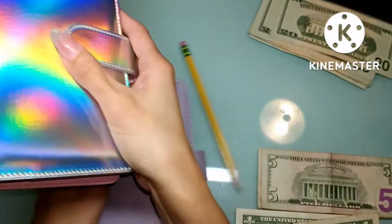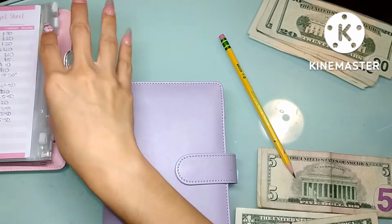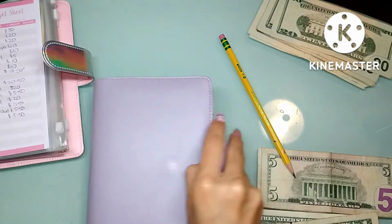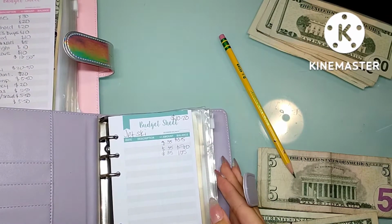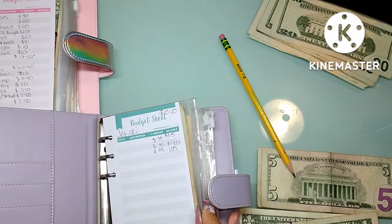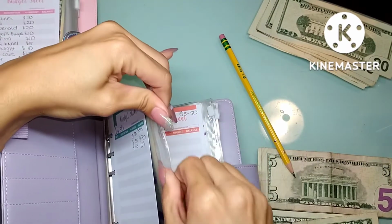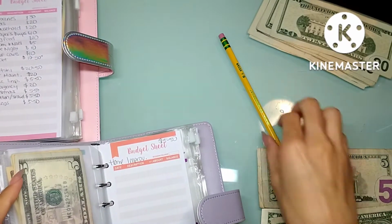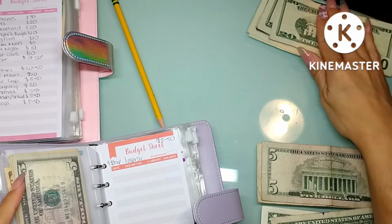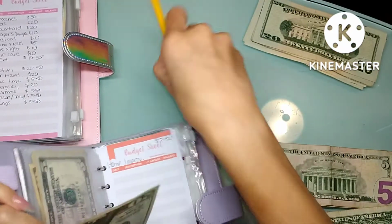Now, this is like my priority binder. My savings binder is a little different. So we already did jet ski. I wanted to get that out of the way. Home improvement is going to get 20.